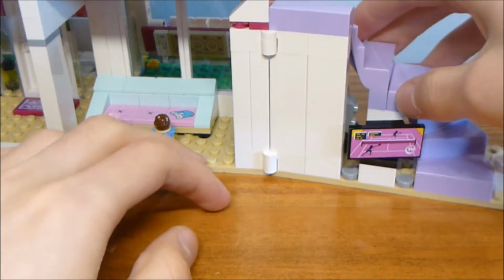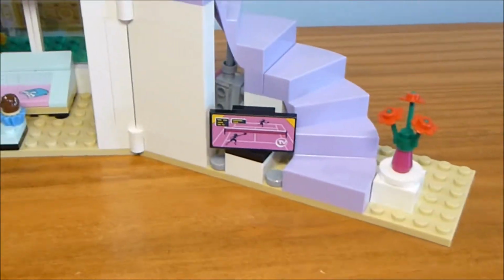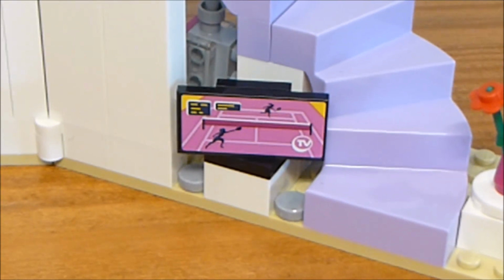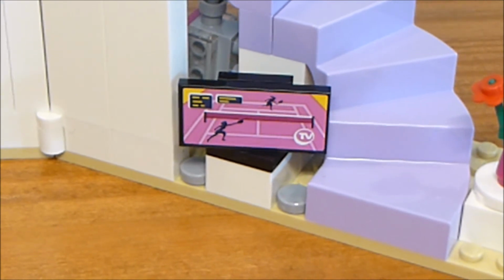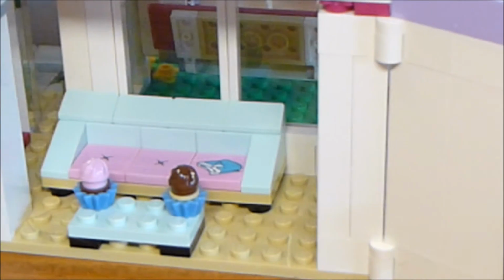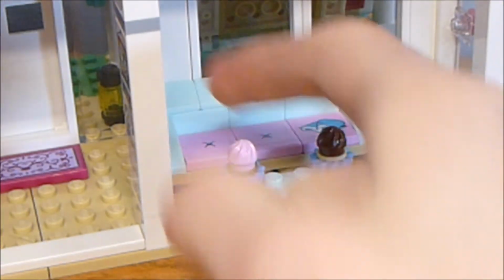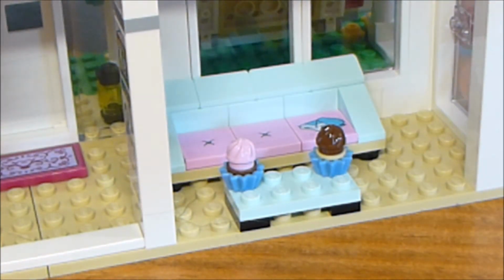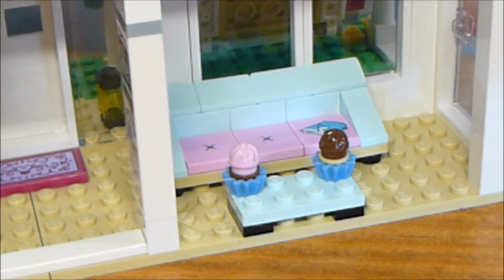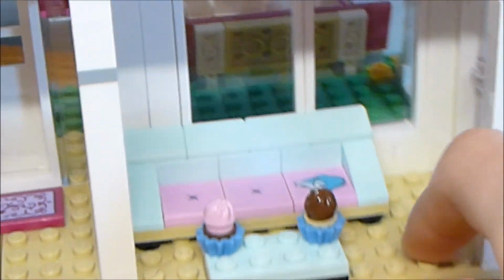And then you can kind of see it through this small little crack here, but there is a TV right here. It's showing tennis. I like that sticker a lot. That's a really good one. And just a flower pot, because obviously that would be inside this living room. And the living room, there's no door in between. It's just open concept. There is actually a door here, which I like. You can show it from the side. I'll show you what this all looks like from the side view in a minute.